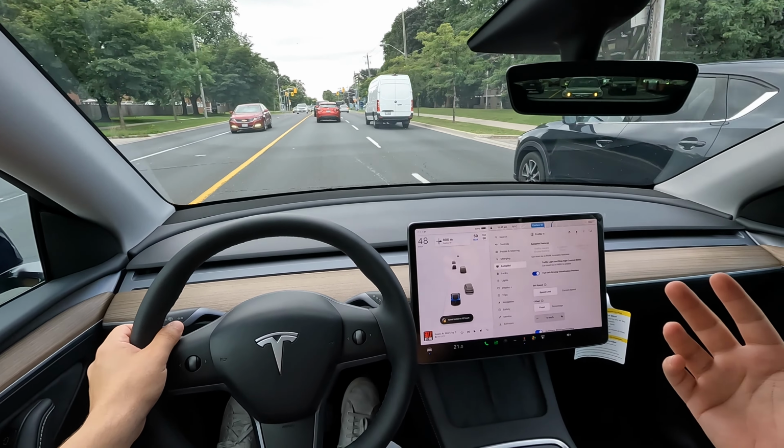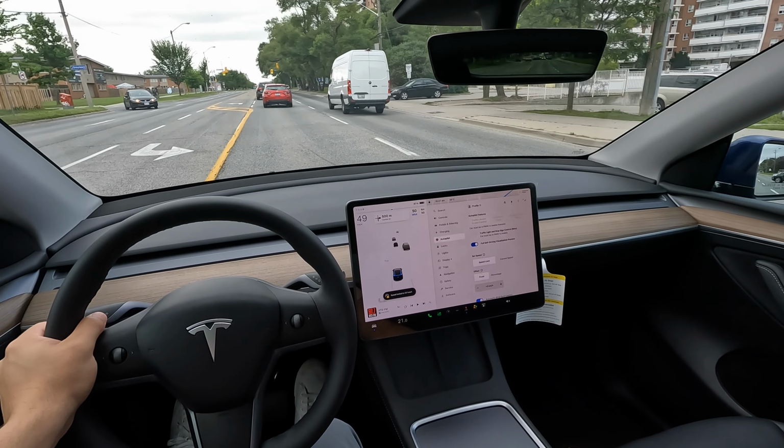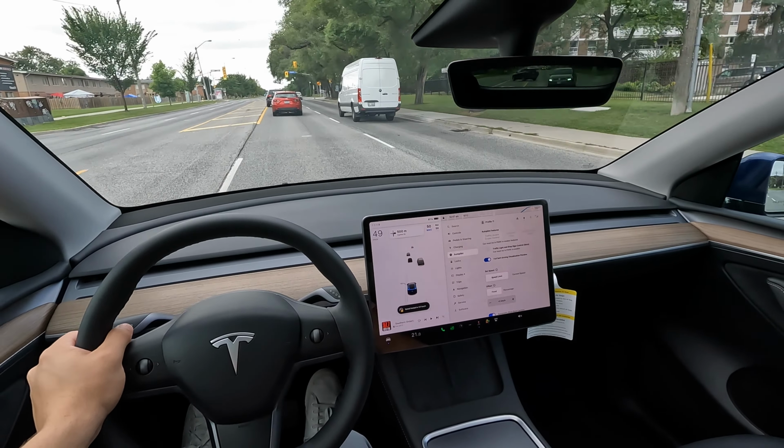What is that? Auto steer not enabled. Go to autopilot settings. Autopilot settings, auto steer, beta, full self-driving mode. Maybe we need to be parked because right now we're just on traffic aware cruise control. So it's just monitoring that car in front of me, making sure I don't go faster than him. That's all it's doing. Okay.